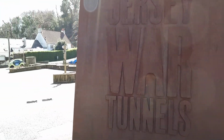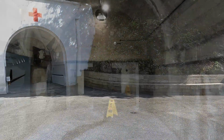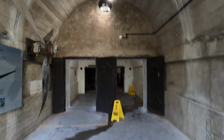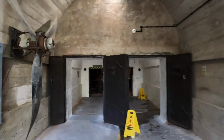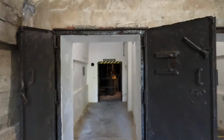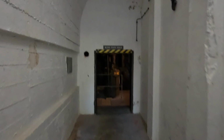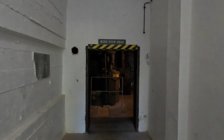While in Jersey, we visit the Jersey War tunnels, built by the occupying German army. The tunnels are a stark reminder of the occupation of the island during World War II. Jersey was meant to be an essential part of Hitler's Atlantic Wall, and these tunnels are only one of the many fortifications that the Germans built on Jersey.